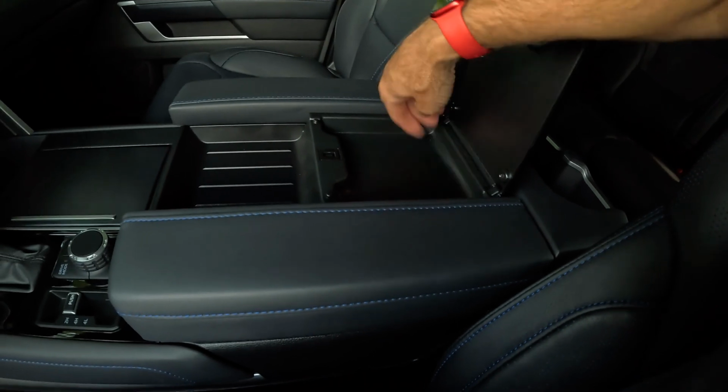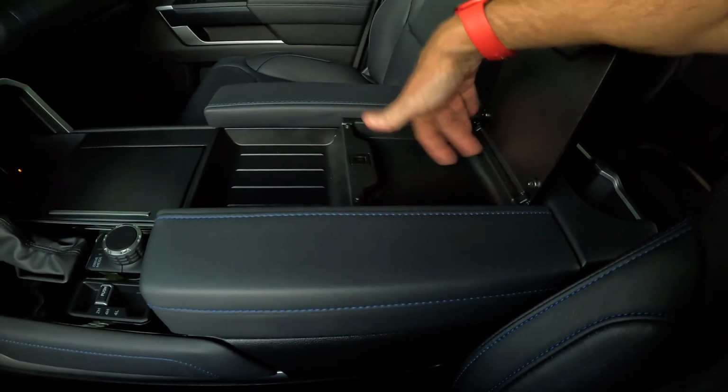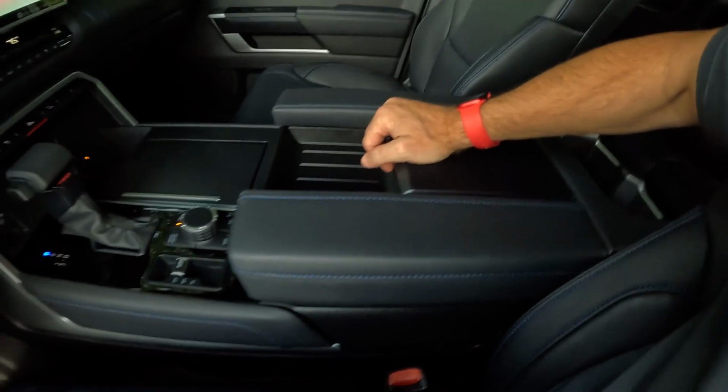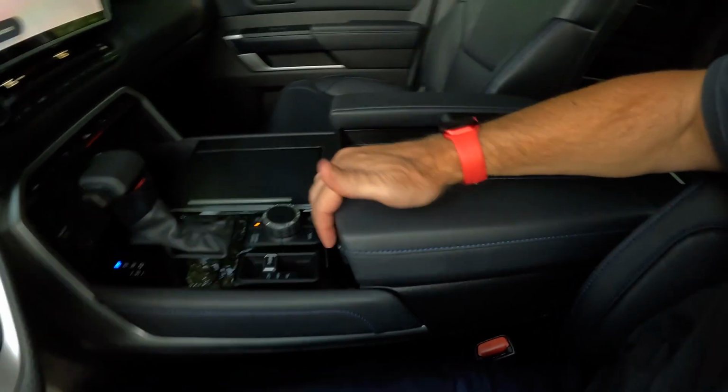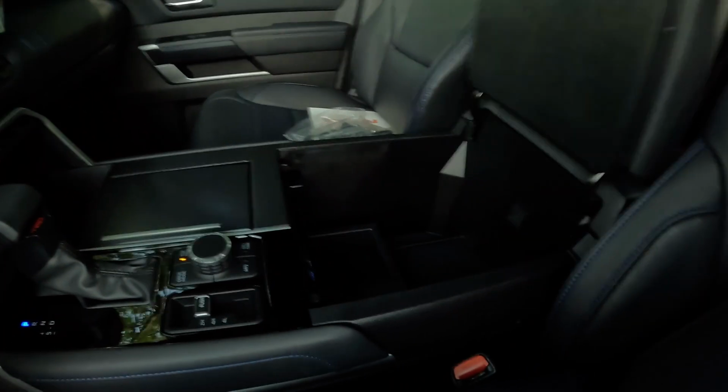I wish there was a rubber insert in here. It's kind of a hard plastic, so if you throw your change in there, it's probably going to rattle around. Just a little touch I think they missed on. And then this opens up. There's two releases, one here and one here, and the whole thing will open up when you press the release.